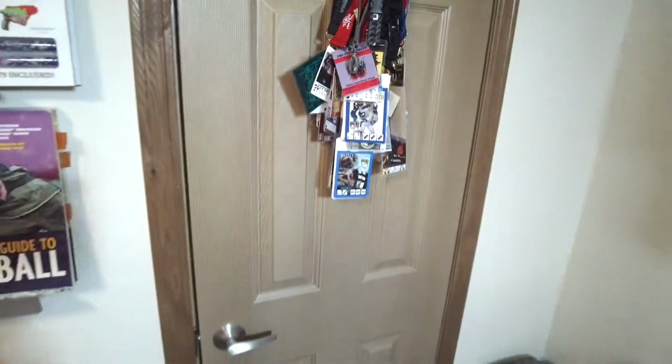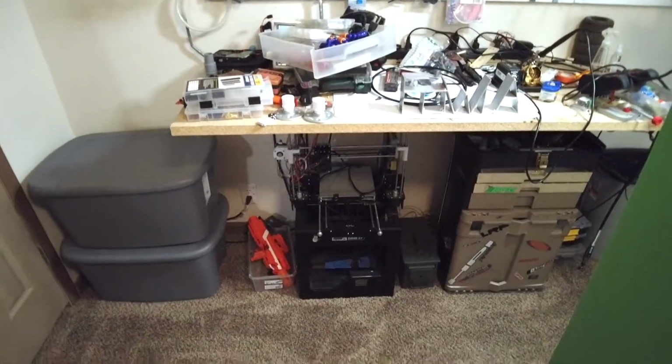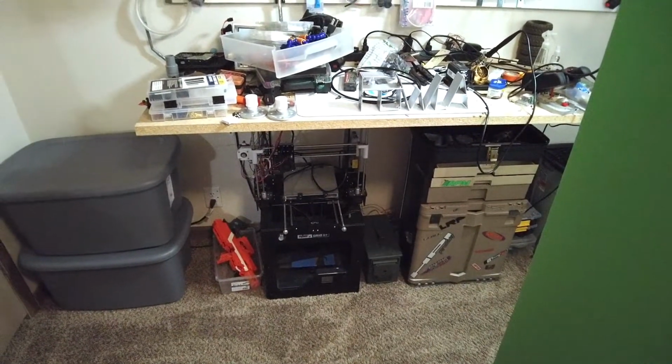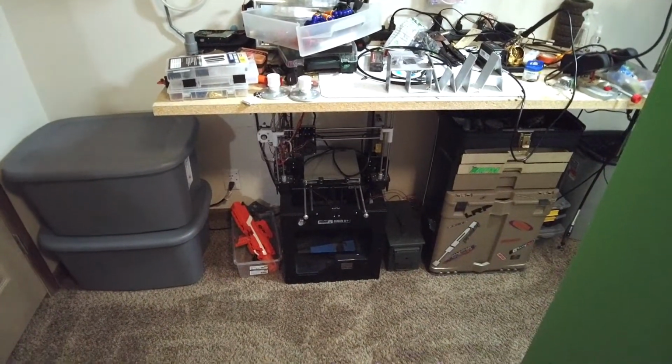Yeah, just a lot of fun. So anyway, let's transition over here. Underneath this toolbox, I have an ammo box under there. It holds all my LiPo batteries. That way they're safe. If something ever does happen, they're in a metal container, and it will contain whatever were to happen to the batteries.